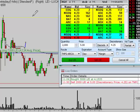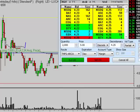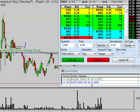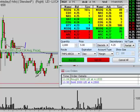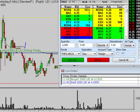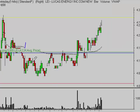But I always like to take some of the position off into strength like we're seeing here. So hopefully we can get a little bit off, and then maybe it can turn into a bigger winner the way ROYL is. Oh, good, and it just got executed. So you can see that I did sell 2,000 shares at $4.25 into the offer, and actually I got a credit for that as well because I'm using Archipelago. I do get a credit when I offer stock out versus hitting a bid, and that's just a way you can make a little bit of extra money on some of your orders rather than paying to take the liquidity.